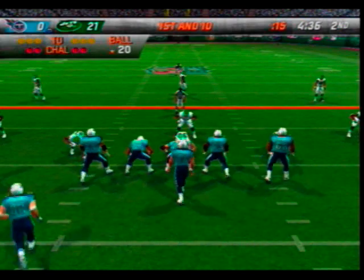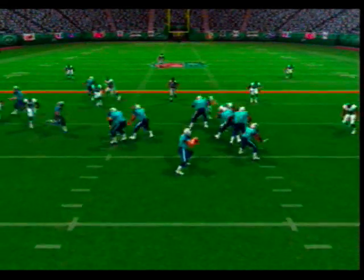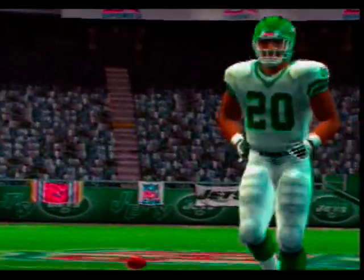First and 10. The Titans come out with three receivers tight. Closing in, gets rid of it, nearly intercepted. McMillan was his intended target. Watkins had the coverage on the play.